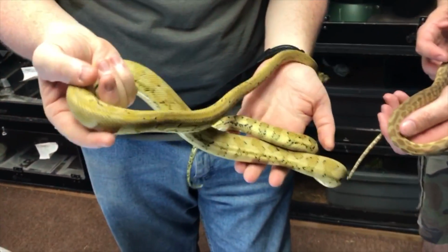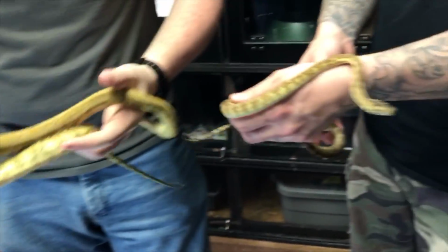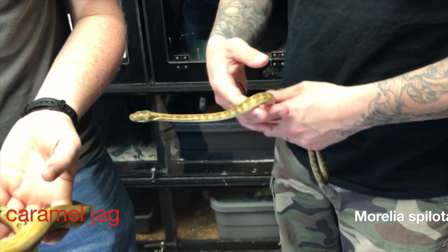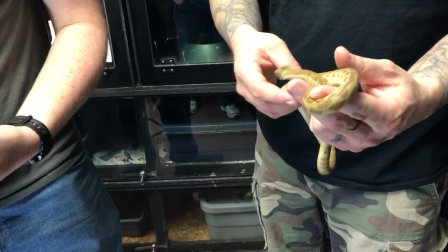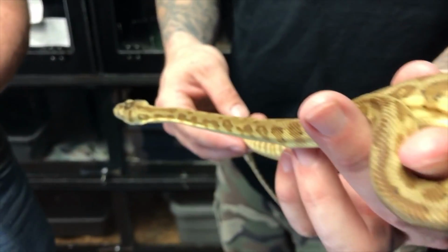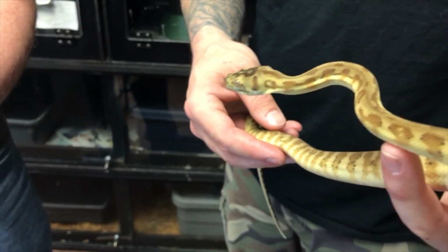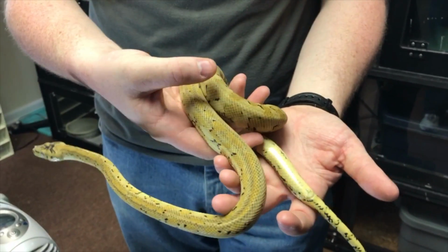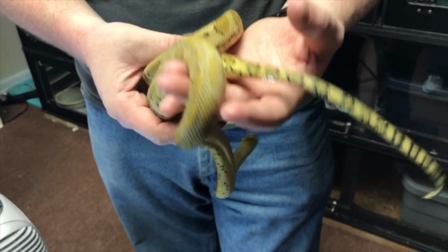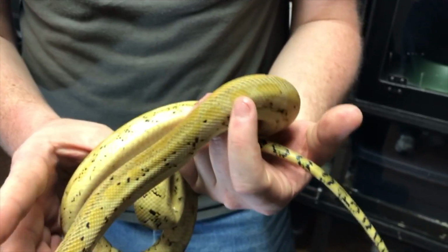Last year's model. So Matt is holding a Pos Super Caramel Jag boy. He's going to go into shed, unfortunately, from 2017. And then I have his older half-sister, who is from 2016, and she's also a Pos Super Caramel.